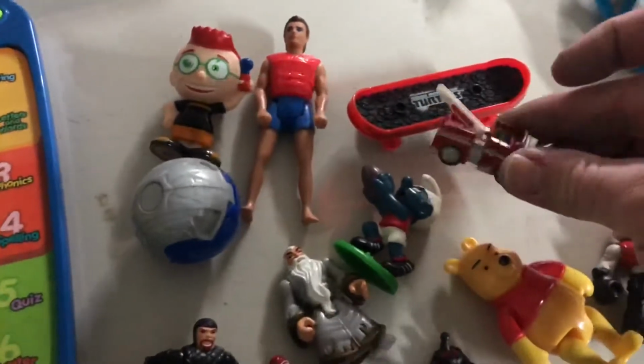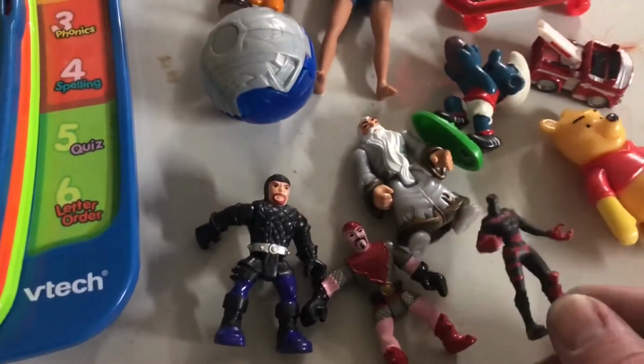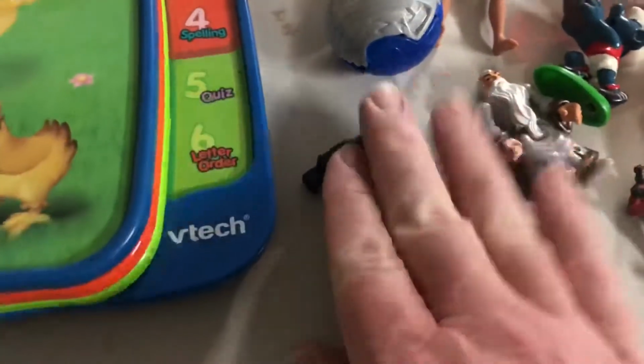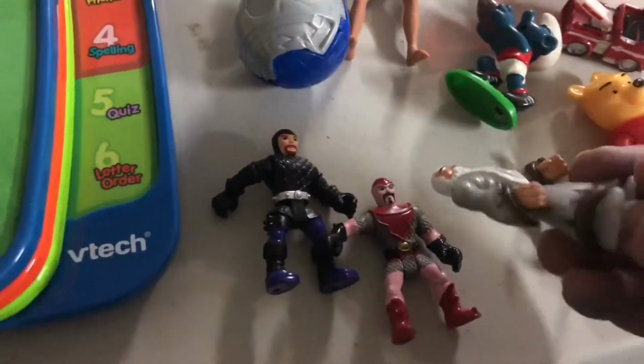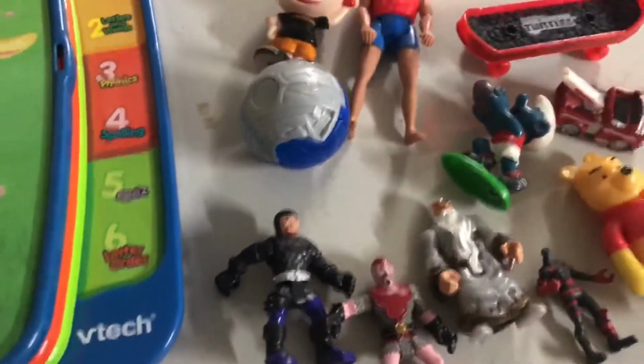A little tiny Paw Patrol vehicle, Winnie the Pooh. I didn't realize this guy was missing a head until later. Oh well. And then there's these kind of miscellaneous guys. This might be, no, I don't think it's a Bigfoot person. I don't know who it is. Looks like Gandalf, but I think they're just generic.